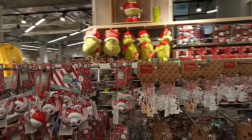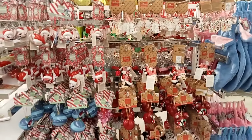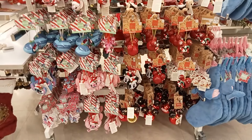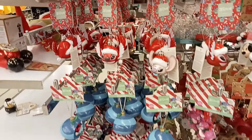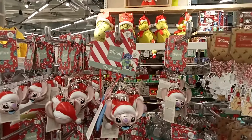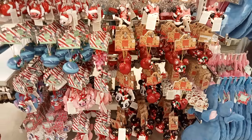So they have more over here for Stitch, 3 euros, all this for decorating for Christmas. All looks so beautiful, different designs for decorating for Christmas. Ooh la la, 2 euros even. This is 2 euros, 3 euros, 2 euros. Let's see this one. This is 4 euros. All is beautiful in Primark.